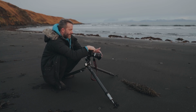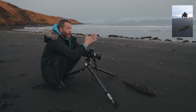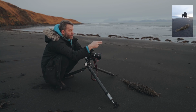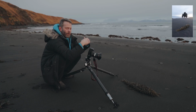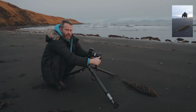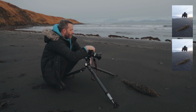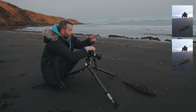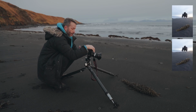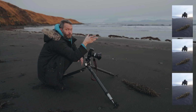seaweed here in front of me and the sand. I expose for that, and I do one photo. I'm gonna do another photo with my focus point just in the middle. I don't need to focus stack. I'm not that close that I need to take like 5 pictures just of the seaweed. I'm just gonna do one, and then one in the middle, mid-range from here to the sea stack. And then I'm gonna take one more with my focus on the sea stack.